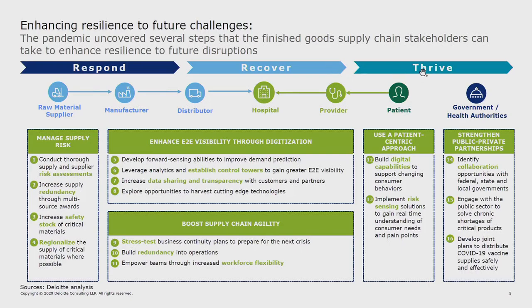Supply chain agility: proactively stress testing business continuity plans is something that I think is important in learning out of this crisis, and building redundancy into operations that are critical, that if they go down, would shut down the entire operations. And then having workforces that are cross-trained and flexible are very important.